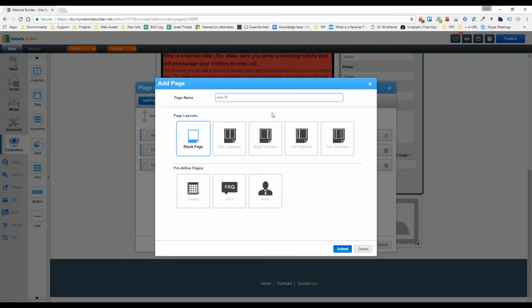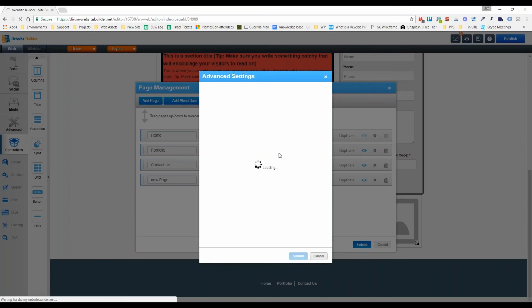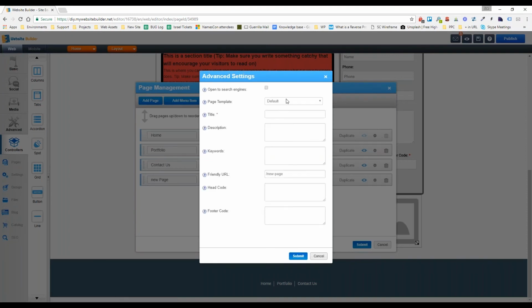So adding a new page is as easy as doing that. Selecting maybe a right sidebar layout for this, clicking submit. You have your new page here. You have settings here where you can actually add the different information that you want. Page templates or the title, meta description. You can change the friendly URL for the page.